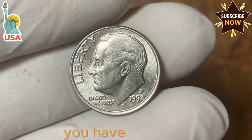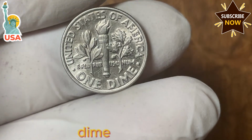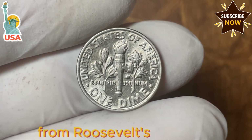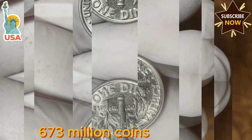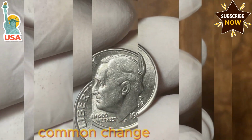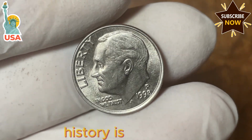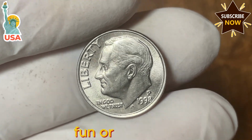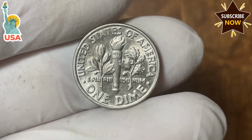So there you have it, the 1992 D Liberty dime, a small coin with a big story. From Roosevelt's legacy to over 673 million coins minted, and from common change to rare collectible, this dime proves that history is in your hands. Whether you're collecting for fun or hunting for profit, the key is knowledge, patience, and a sharp eye.